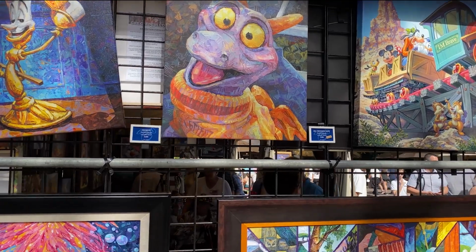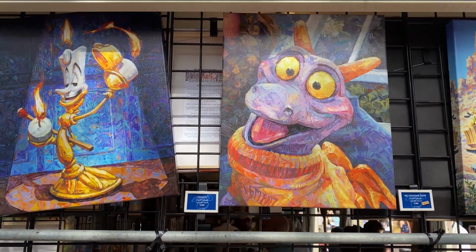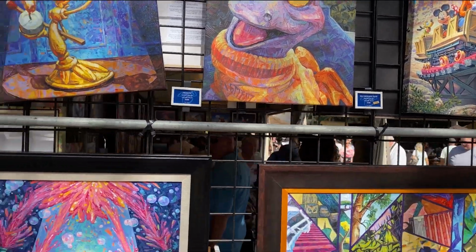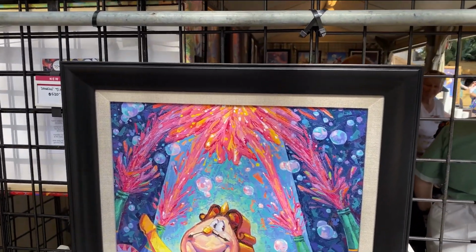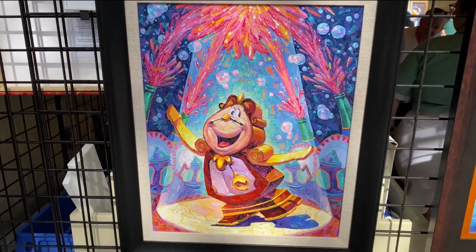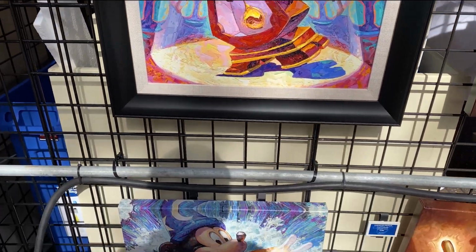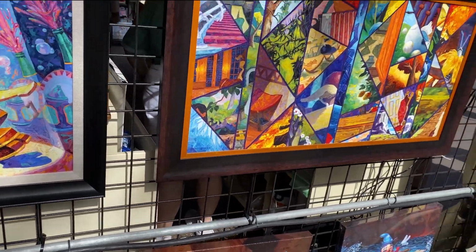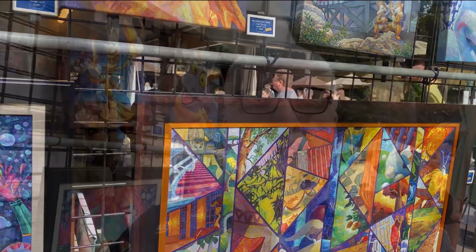Like I said, these are open editions, so they're $200. But check out Figment, Lumiere right there. The other ones. There is Cogsworth, that is $520. So this is a canvas print. And then Sorcerer Mickey right down there. Like I said, I love their art just because of the texture.